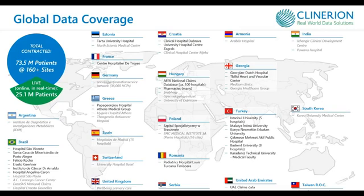From a data coverage perspective, where does Clinerion have coverage? Which countries? So currently you will see or should see here 20 or 21 flags. This is our current coverage. This is 20 flags on this one. And these are hospitals who have joined the global Clinerion network available on the Clinerion Patient Network Explorer. Some of these are in implementation.